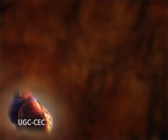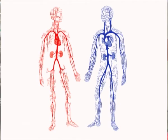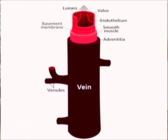Veins. Veins carry blood to the heart. Fluid is also brought back to the heart via the lymphatic system. The veins are thinner walled and the pressure and rate of flow of blood are much lower. In addition, veins are structurally different from arteries. They have valves to prevent the backflow of blood. The veins have to work against gravity to get blood back to the heart. Contraction of the skeletal muscles assists with the flow of blood back to the heart.